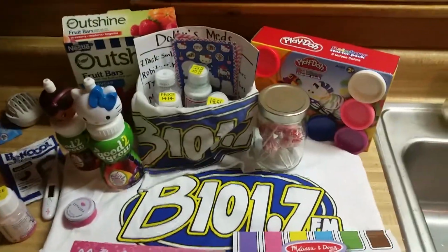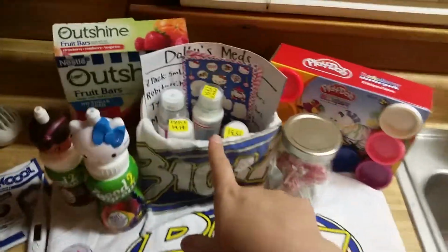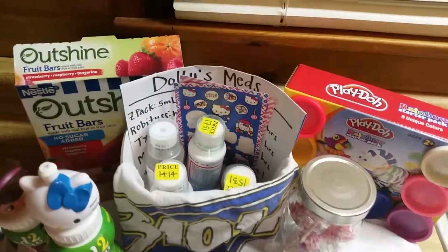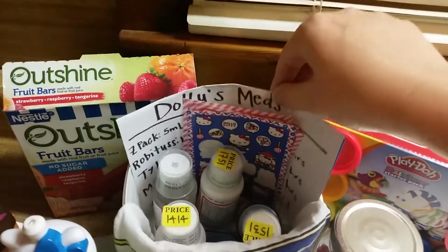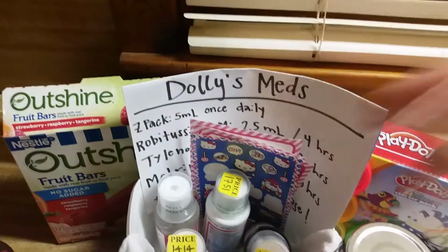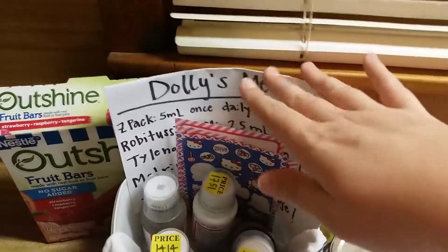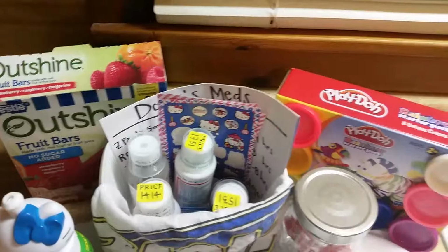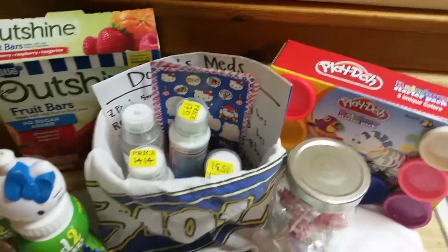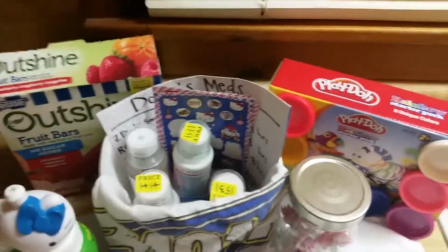The first part of our Sick Kid Survival Kit is the medication itself. I like to keep ours all in one little tub. It's a central location so we know where everything is. I have a list so that my little girl, dad, and I know what medication, what dosage. If you don't want to make a list, you can always just write it on the bottle itself. I kind of know what the dosages are for each medication by heart, but it's always good to have that guide, just for reference.